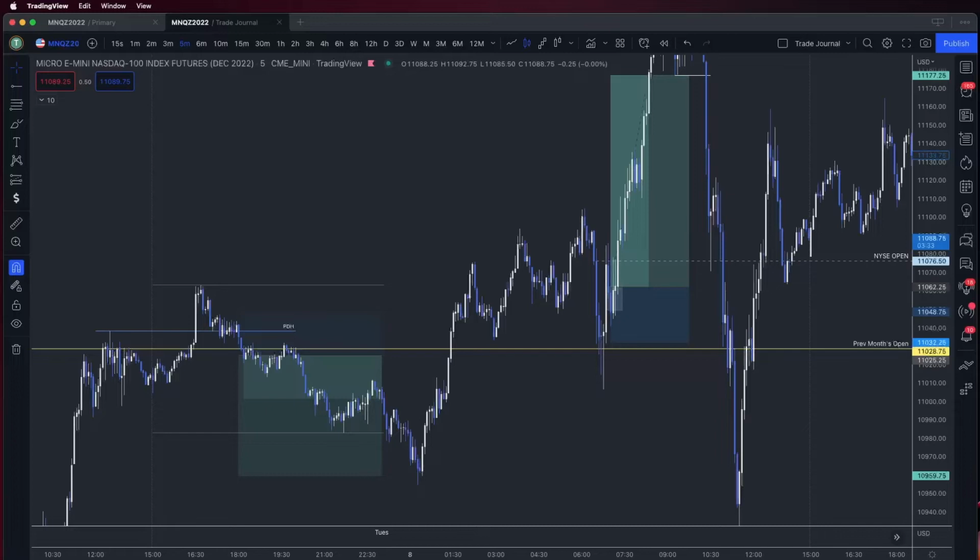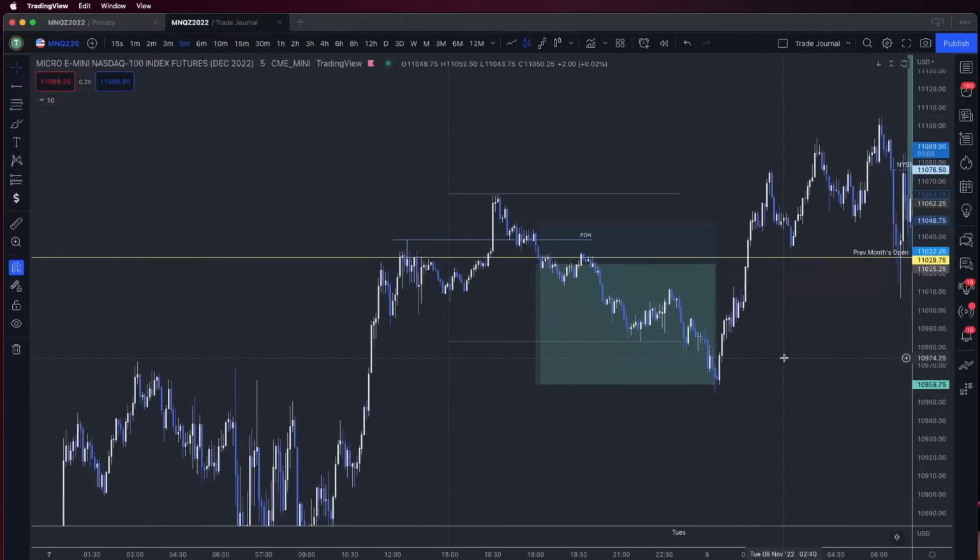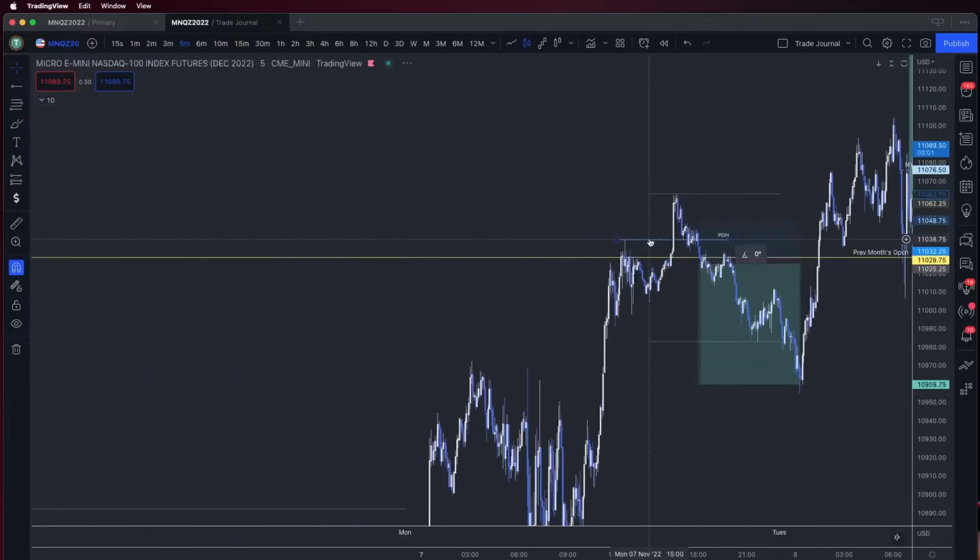Okay, gonna jump right into tonight's recap from Tuesday, November 8th, 2022. I took two good trades today and I'm going to quickly run through them. I have a little bit of a cold, so I'm going to try to keep this short tonight. First trade, talked about yesterday. I already kind of went over it, but I'll quickly recap it.